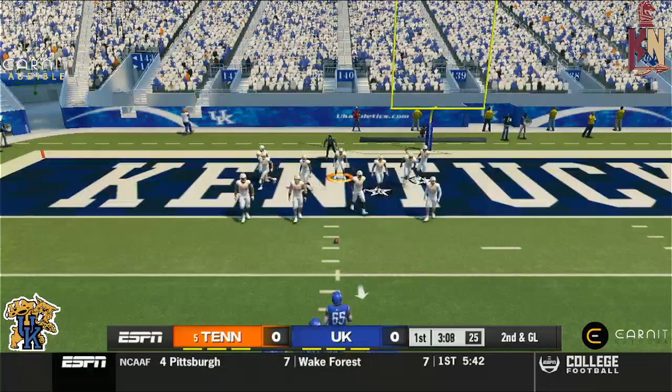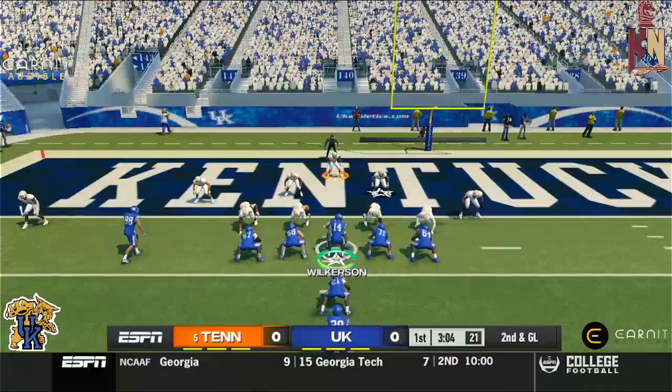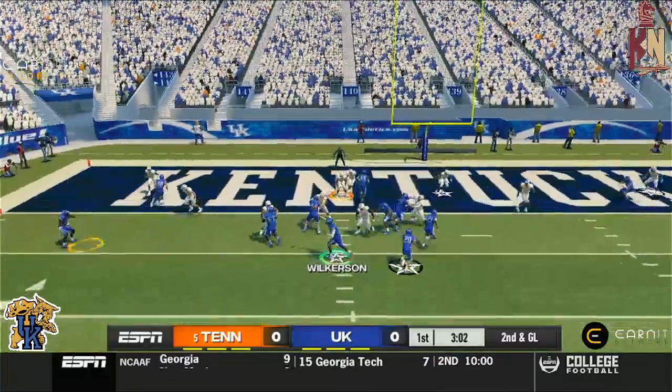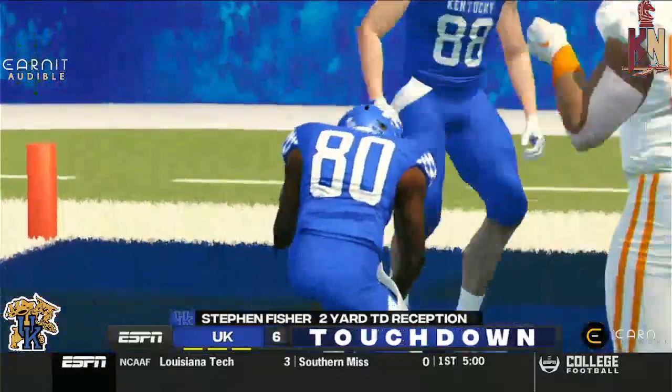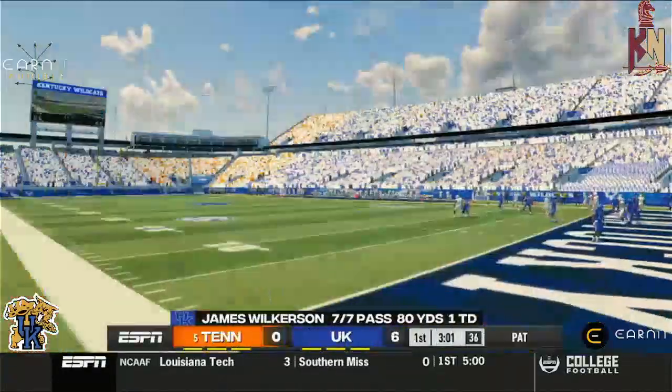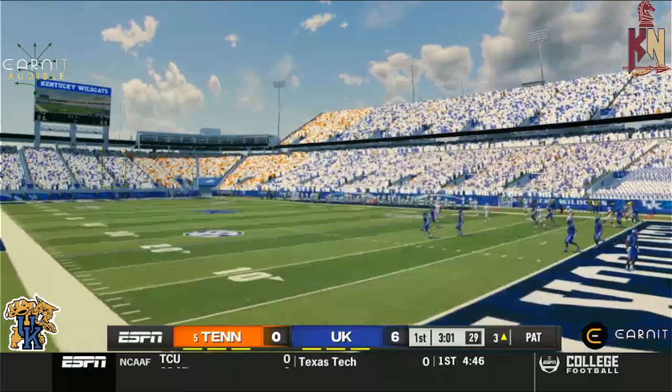From the 2-yard line, second down. And they're going to defend the short field with 8 guys in the box here. Got it to his man on the screen. It's really hard to defend the pass with your back to the end zone. But it can also be difficult for an offense because the field tightens up. That was a nice play.